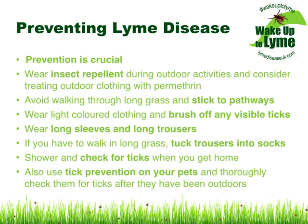Other things you can do are to avoid walking through long grass and stick to pathways. And if you are going to sit on the ground, make sure that you use a blanket. Light coloured blankets could be preferable because then you're more likely to see a tick if it has walked onto the blanket. Equally, light coloured clothing can be beneficial to wear because you're more likely to see a visible tick and you're able to brush it off before it bites you.